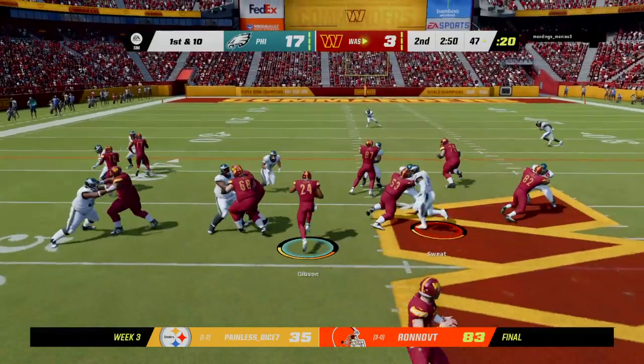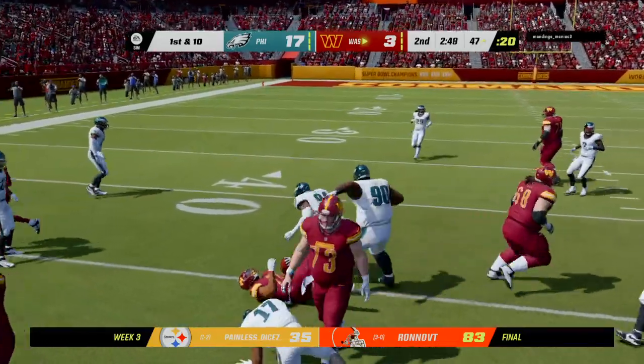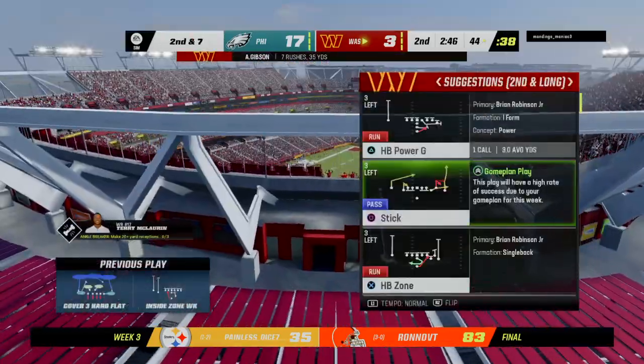1st and 10. On first down, right back to Gibson. And he's going to take this ahead for right around 3 yards, but no more than that.